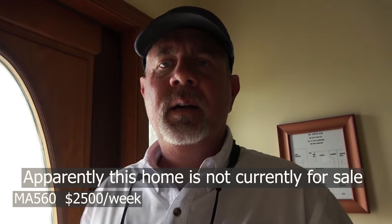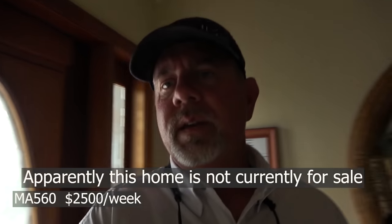This house rents for $2,500 a week. Sorry about the lighting, guys. A lot of these houses don't have the lights and things on. Try to get around here where you can see better. And we're not worried about the lighting and trying to get these videos just perfect. We just want to give you an idea of what things look like.